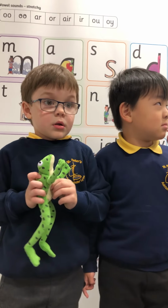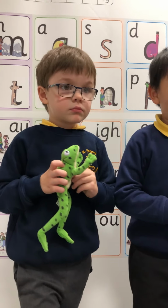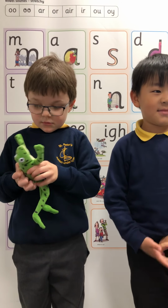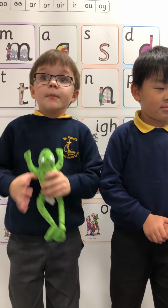So now we know the sounds. What does it help us with? Writing them. Writing. And? Reading. And we can sound the words out, can't we? Yeah, mm-hmm. But we can't sound red words out. Why can't you sound red words out?